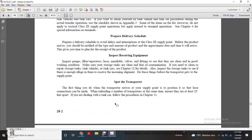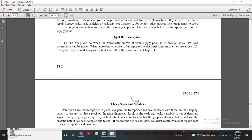Spot the transport. The first thing you need to do when the transport arrives at the fuel supply point is position it so that the hose connections can be made. When unloading a number of transporters at the same time, ensure that they are at least 25 feet apart when dealing with the tanker car. Follow the procedures in Chapter 11.